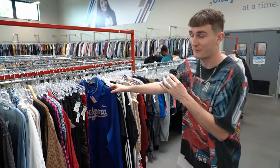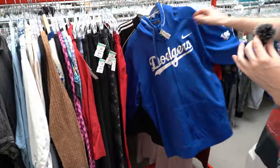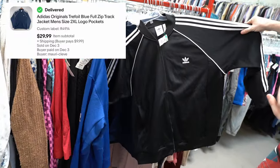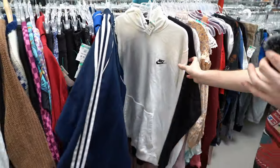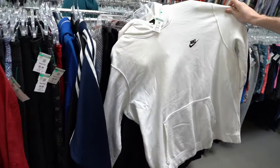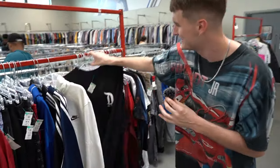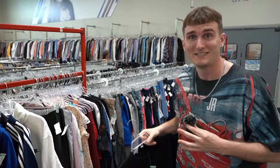They literally just keep coming out with new racks. Yo, a Dodgers full zip. Bro, this is crazy. $10 on that. Absurd. Then we have two Adidas 2XL jackets right here. Here's another one. Really good condition. Another 2XL Nike hoodie. All day, $10. Bro, I'm just scoring on these new racks. And what is this? This is a whole Disney Spirit jersey. Bro. I'm just trying to leave and I can't.